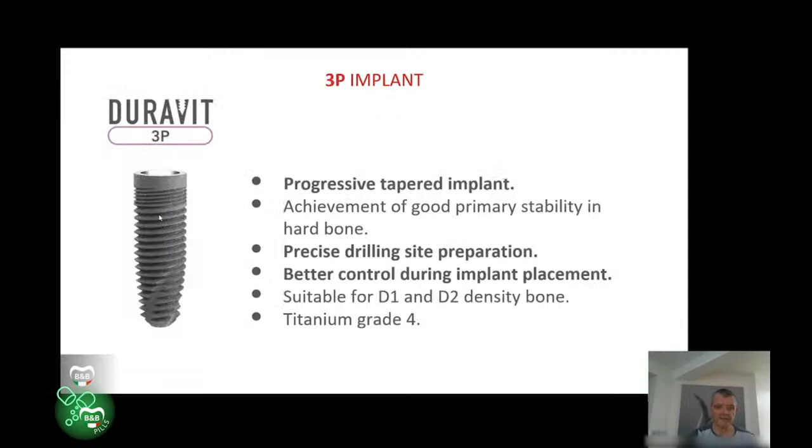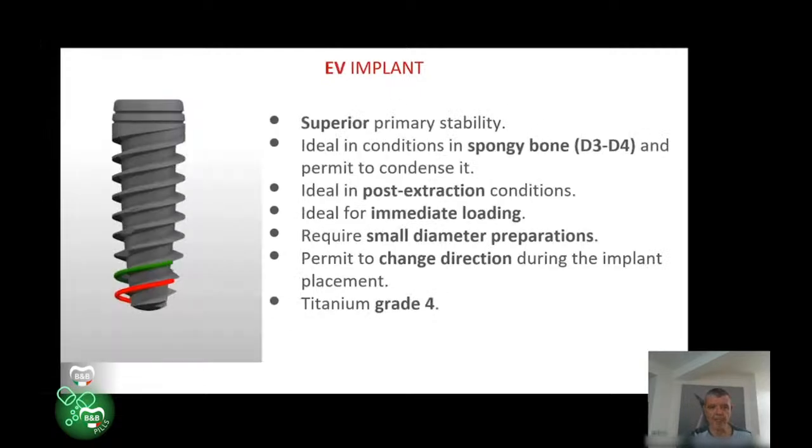So we have the fairly standard threads here, but we have micro threads up here to avoid cortical compression. And this is the implant that I choose in most cases where we have moderate to good bone density. It requires a fairly precise drilling preparation, and it gives you great control during the preparation, during the insertion.